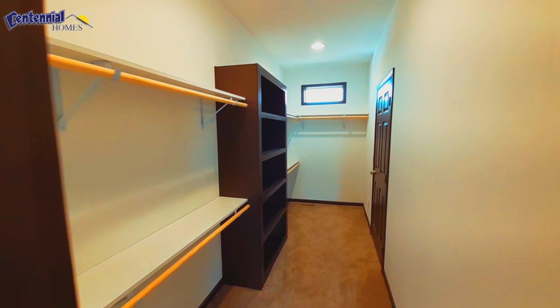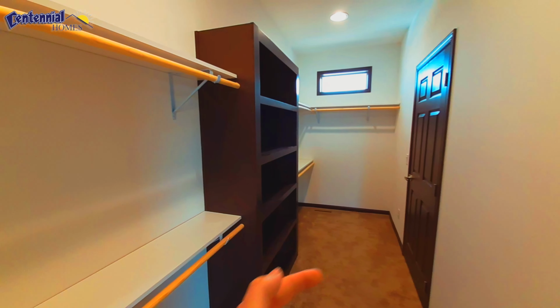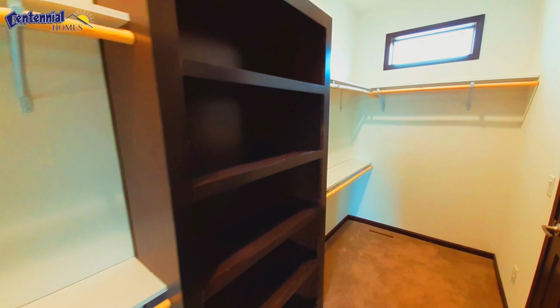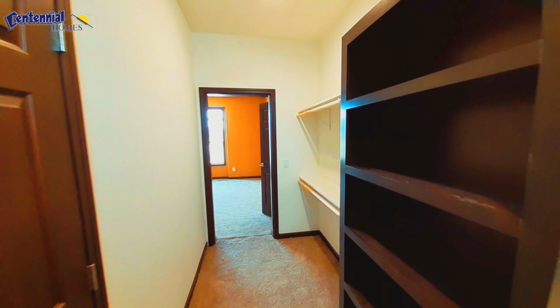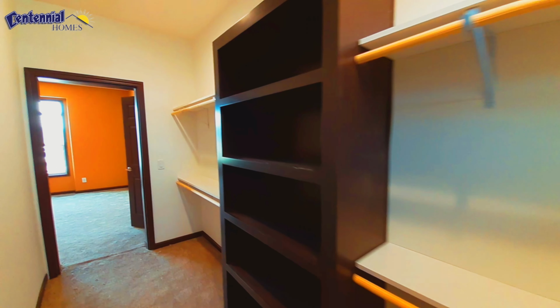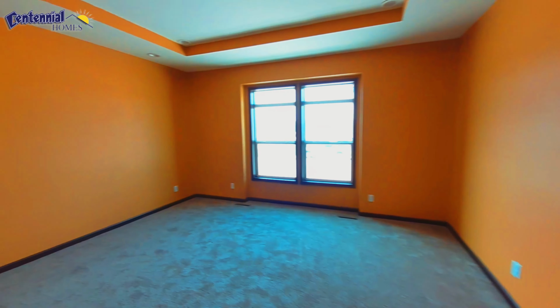Your closet is a very large closet. You do have a door that goes into your bathroom. You got the double racks all the way down. Nice, great big built-in. All right, and we'll come check out your bathroom.